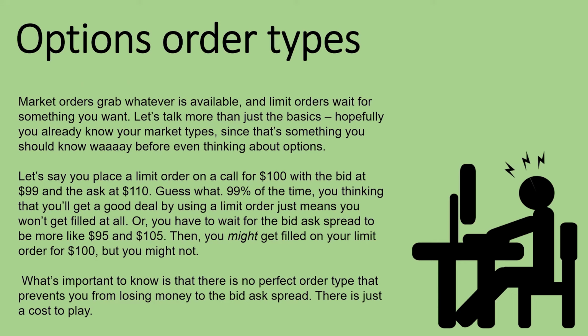Market orders grab whatever is available, and limit orders wait for something you want. Let's talk about a concept that even many experienced traders don't understand though. Let's say you place a limit order on a call for $100 with the bid at $99 and the ask at $110. Guess what? 99% of the time, you thinking that you'll get a good deal by using a limit order just means you won't get filled at all. Or you have to wait for the bid-ask spread to be more like $95 and $105. Then you might get filled on your limit order for $100.